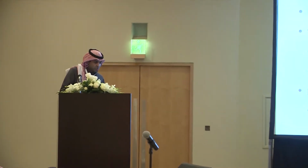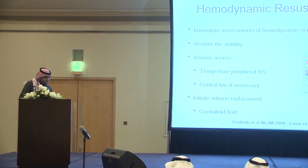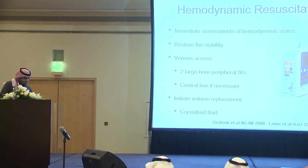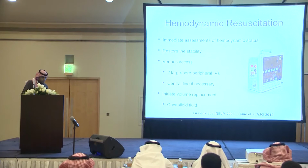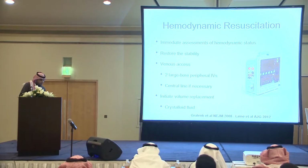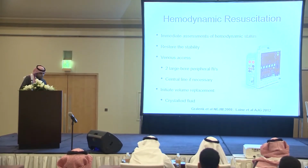So initial hemodynamic resuscitation is very important. There has to be immediate assessment to restore stability. Use two large peripheral IV access lines, and if you need a central line, it has to be done for the patient. Initial volume replacement with a crystalloid has been shown to be better even than a colloid. For airway management, if you think the patient cannot maintain the airway, go and intubate.